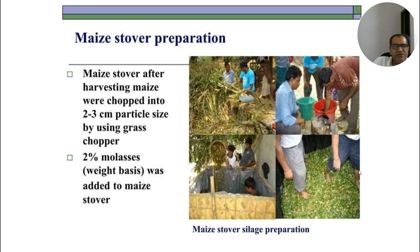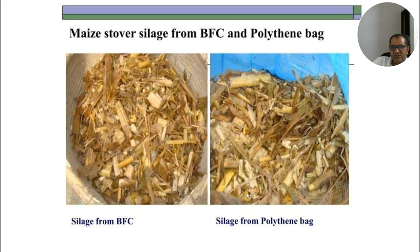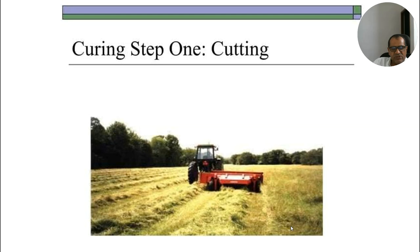Then maize stover preparation is usually done by adding sometimes 2% molasses to the maize stover. These need to be chopped properly and can be put. Then sampling the silage in an airtight polythene pack for fermentation and chemical analysis. Maize stover from the BFC or the polythene bag like this, and these are BFC silage from the polythene bag.